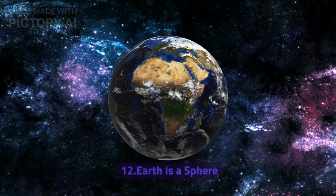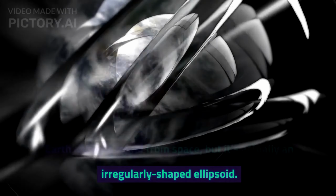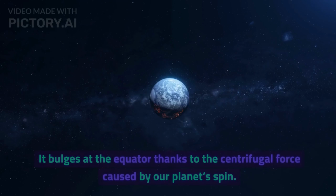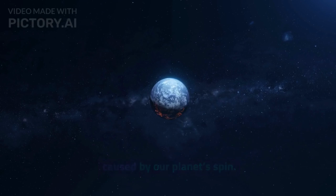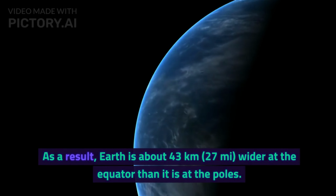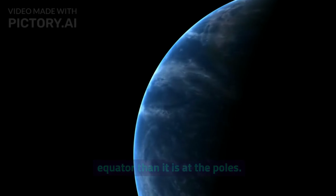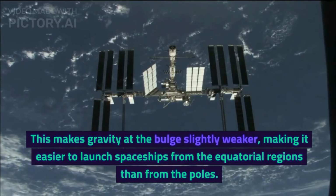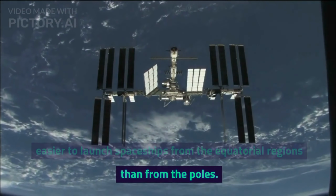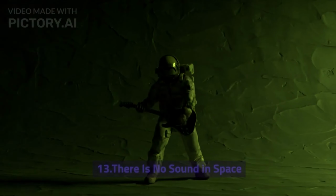12. Earth is a sphere. Earth appears round from space, but it's actually an irregularly shaped ellipsoid. It bulges at the equator thanks to the centrifugal force caused by our planet's spin. As a result, Earth is about 43 kilometers, 27 miles, wider at the equator than it is at the poles. This makes gravity at the bulge slightly weaker, making it easier to launch spaceships from the equatorial regions than from the poles.